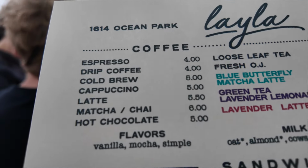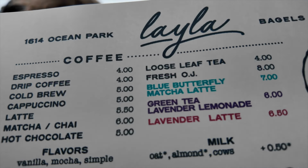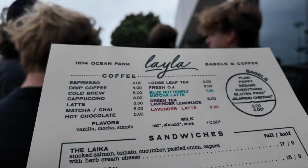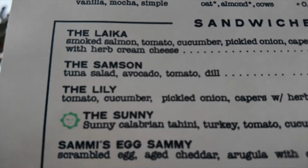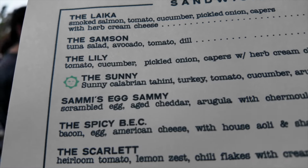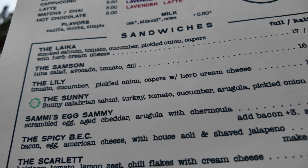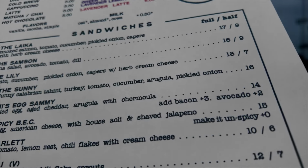I heard they're known for their coffee. There's, I think, a championship barista here or something like that. Ooh, fresh OJ. But of course it's about the bagels and these bagel sandwiches. Look, Sammy's Egg Sammy. Scrambled egg, aged cheddar, arugula. Ooh, I would totally put some tomato on that.